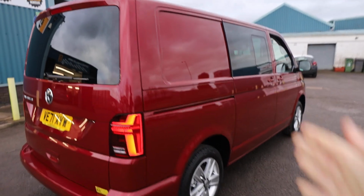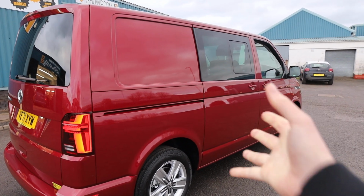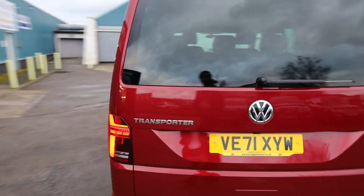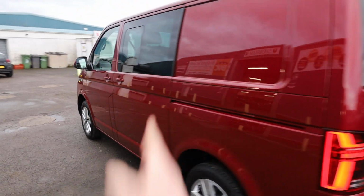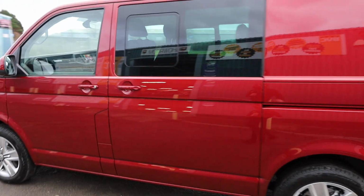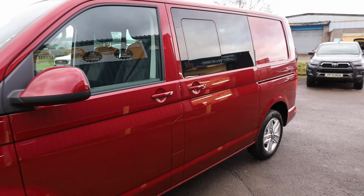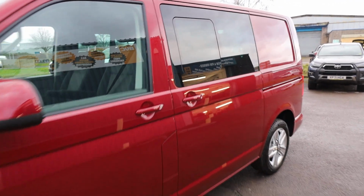If we shut the tailgate, one thing to mention, as I say, in terms of optional extras, this one has got twin side loading doors. So we've got a second side loading door there on the driver's side. As standard, you'll get one side loading door on the passenger side like this, and as I say, it'll be a glazed door with an opening window. And I say this one's got the optional extra of having one on the other side as well.